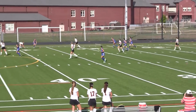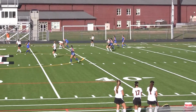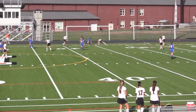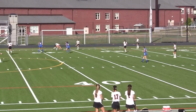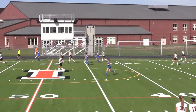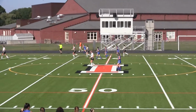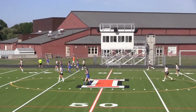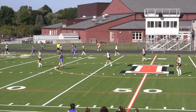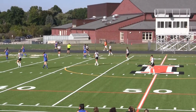And Georgetown comes up with it. Got Emma back there. Emma reverses it. Ball still in the middle of the field. And it rolls out. It's going to be Georgetown from the side.